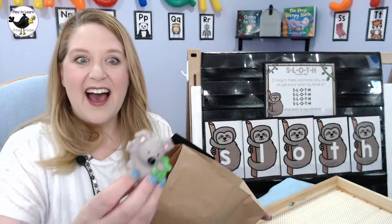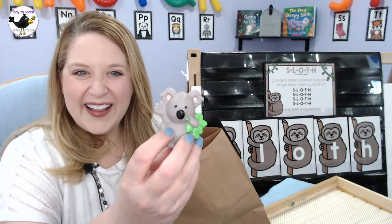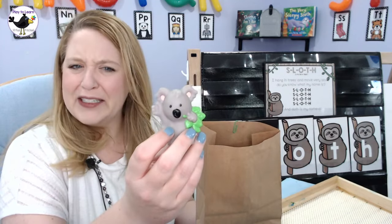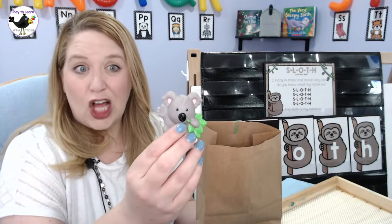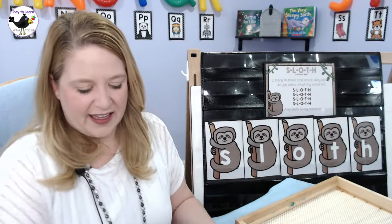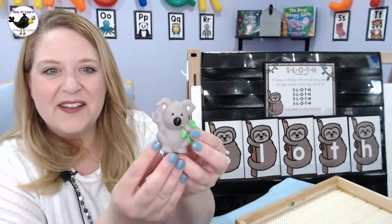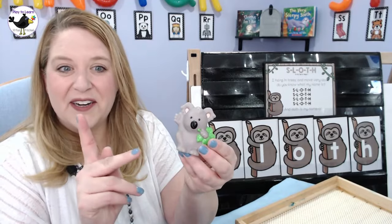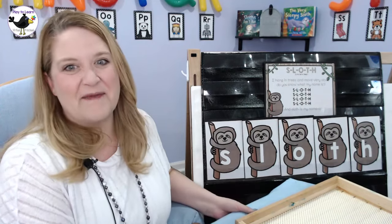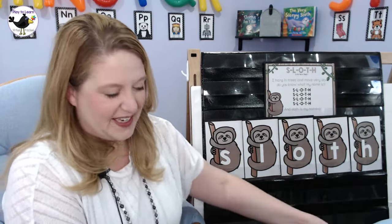It's a koala. Look how cute he is. They look cute, but they actually have claws. They're scratchers. Yes. Ooh. So this little koala lives in Australia with the kangaroo, and they both start with the letter K. You did a really nice job guessing all of those animals. I'm proud of you for working on that for so long.